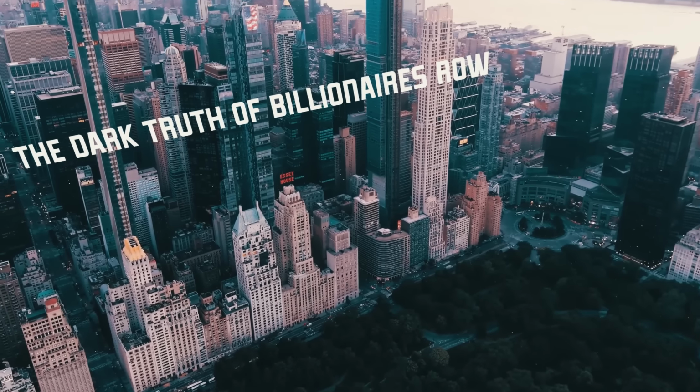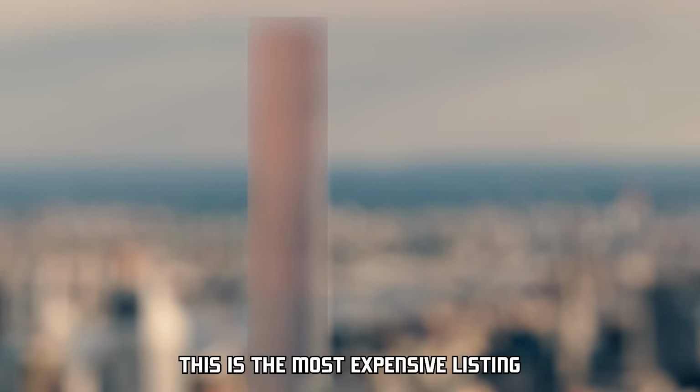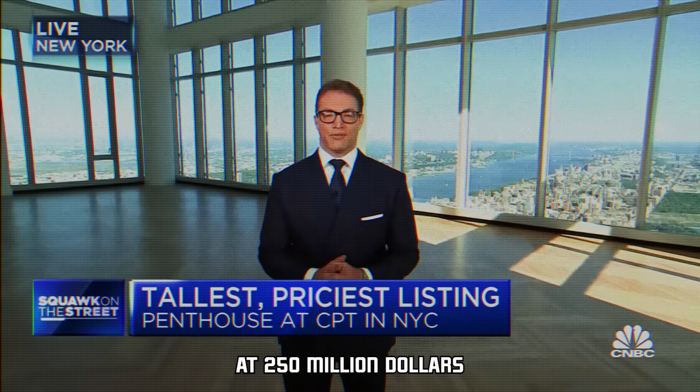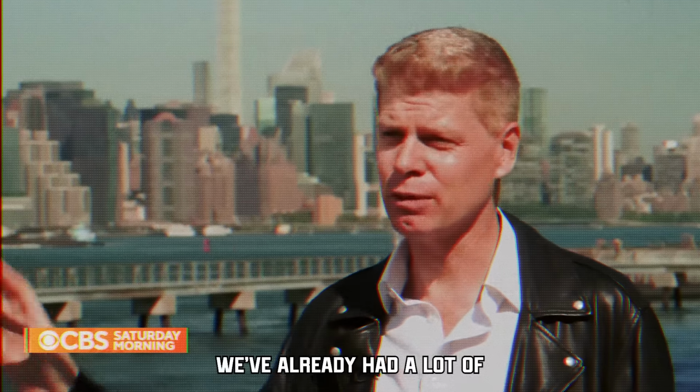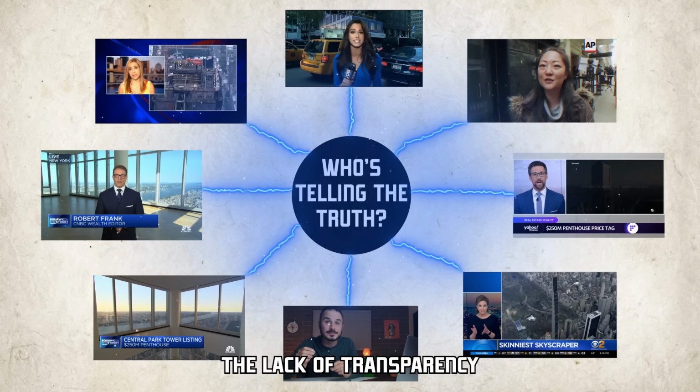This is just the beginning of what's been hidden from you on Billionaires Row. This is the most expensive listing in America at $250 million. We've already had a lot of reports of problems. So it doesn't matter who lives here, it's just a matter of the way it was done, the amount of money that's being spent, the lack of transparency.